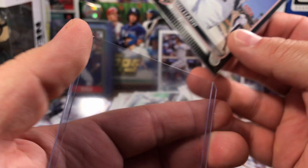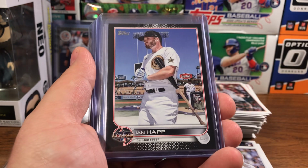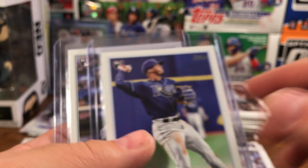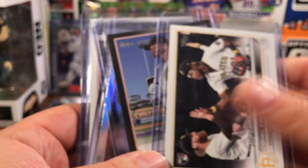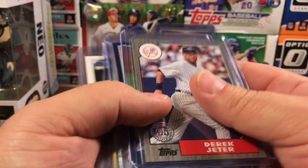So both hanger boxes, we pulled numbered cards. So here's the second one. So now it's up in the air. You guys tell me which one is the better hanger. O'Neill Cruz, the Ian Happ, black All-Star game. Oh, come on. 171 out of 299, Doolittle Rainbow Foil, Hunter Green debut, Wander debut, and Rodriguez debut. So that's six top loaded there. And then 1, 2, 3, 4, 5, wow, six numbered there.